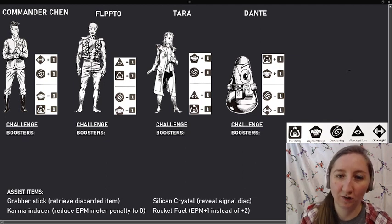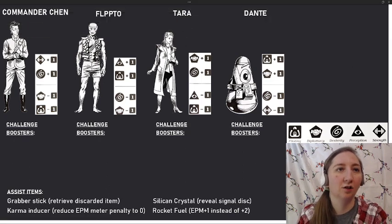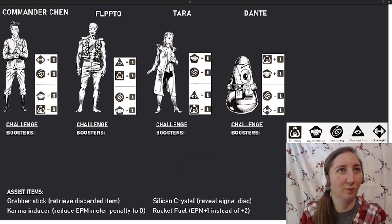Flipto is perceivable with plus one. He's the only one with advantage to perception. We might want to give him that extra boost. I will let you decide, with a poll. Un momento, por favor.